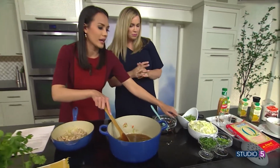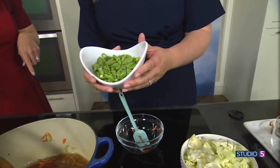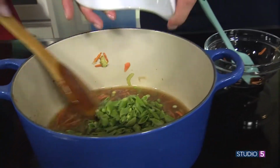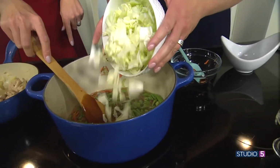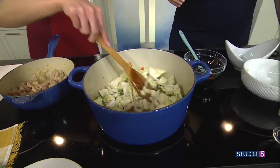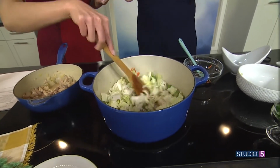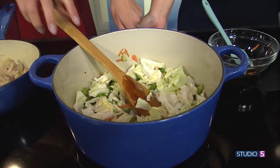Good. These guys are snap peas. We like snow peas. I couldn't find them at the market. Okay. But that works. In? Yes, in. And then we're going to put the cabbage as well. So far, no noodles in sight. When do we talk about the noodles? The thing is, these noodles will cook within a couple of minutes. Oh, because they are so thin? Yes. So you have to just do the stir fry first. Okay. And of course, we need that to simmer.